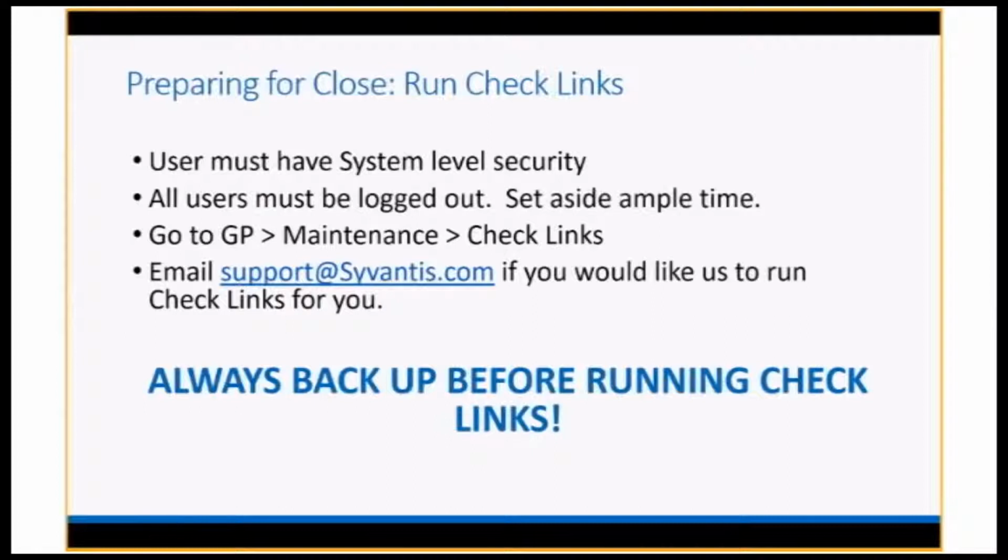I do recommend at your end you run check links in all of your modules. In order to do that, you need to be a power user. You have to have system level security. Everyone has to be out of the system. And you have to, I cannot emphasize this enough, run a full backup before running check links. If you are on our hosted platform, which most of you are, you'll need to just email in and we'll run a backup for you. It's no big deal. It's included in your service. You're never charged for it, but we'll run a backup and you can go ahead and run check links.